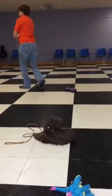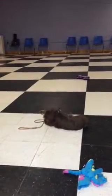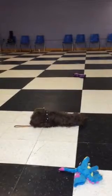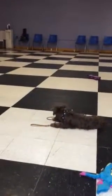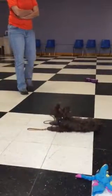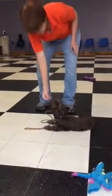If she comes over and randomly just rolls over for a belly rub, of course you can scratch her. But if you tell her down, she needs to be laying down like this. Good. The leash is not something to chew on. So if she starts fussing with the leash, again, you can just give her that verbal warning like, you're making a mistake, and then praise her for doing the right thing, which is not chewing the leash.